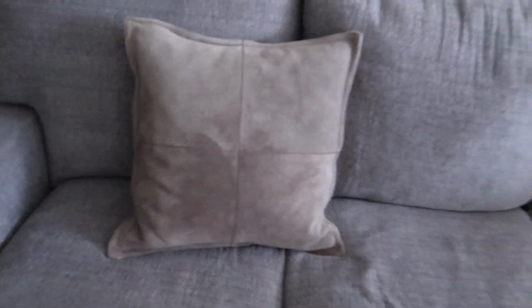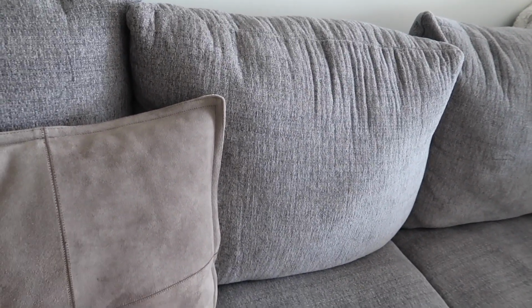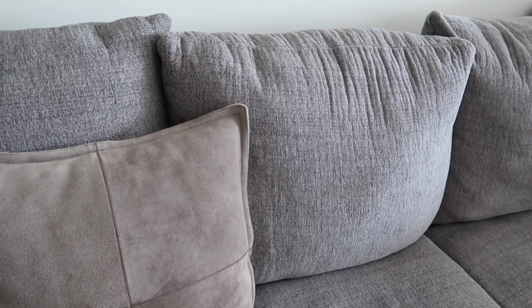All of our new pillowcases, I think we have them except for one. This is a suede pillowcase. This was from, what's the name of the place? I'll tell y'all in a minute, because I really don't remember. That's how my brain is. Wait, let me see. Oh, Pottery Barn. There we go.